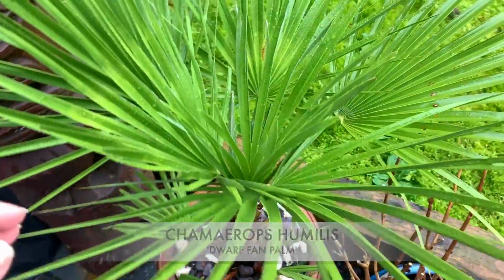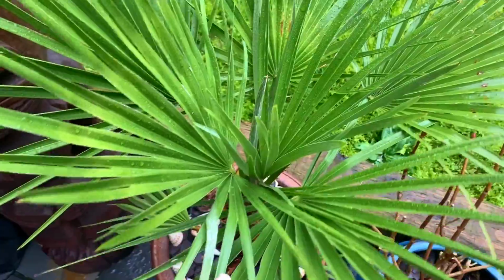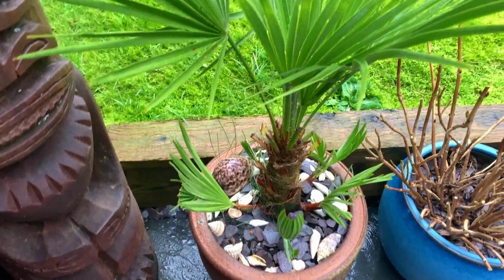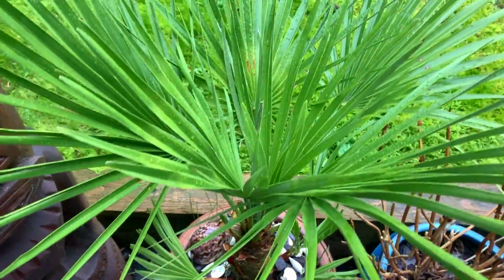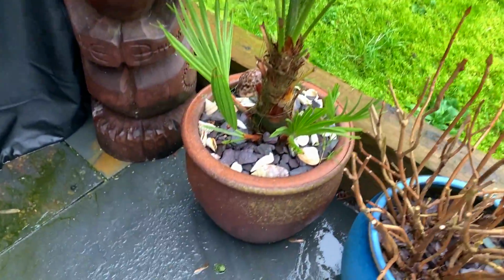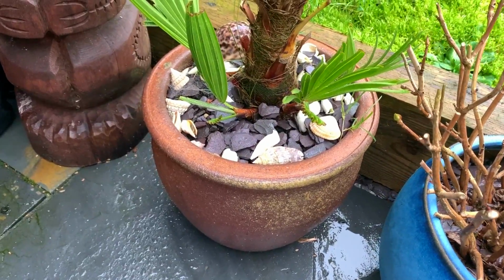Here's my dwarf fan palm, doing well. I've had him a couple of years now, I think. It was really tiny when I first got it. I think I'm going to have to upgrade his pot this summer.